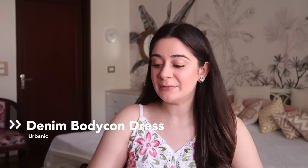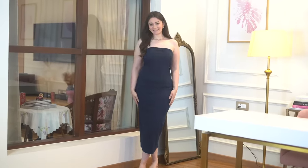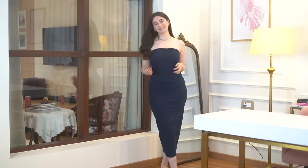Now I don't have it with me right now, it's gone for a wash, but I love how beautiful and how gorgeous and how elegant this looks and how young it is, because a lot of bodycon dresses, a lot of maxi dresses can sometimes make you look a little bit dated, but this definitely looks like you know what you're doing. It's chic, it's stylish, it's definitely giving 2024.